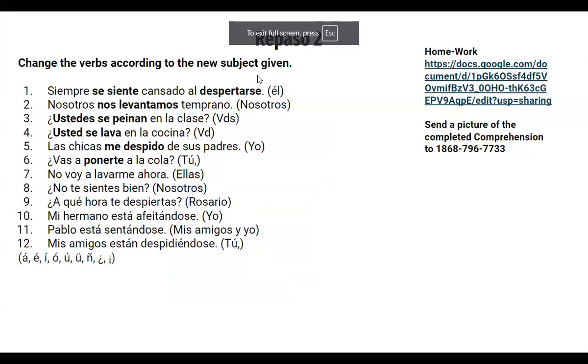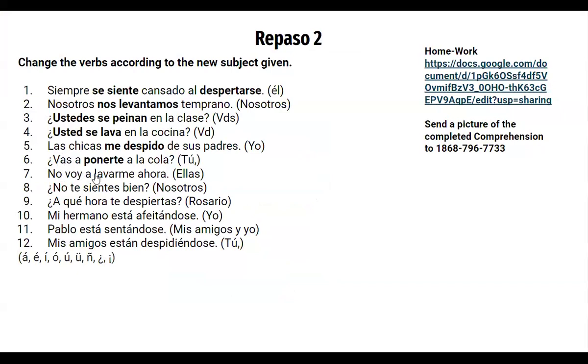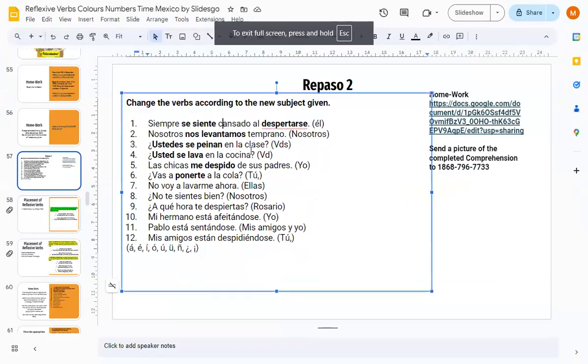All right. So, no voy a lavarme ahora. And we want to change this to ellas. So we need to change lavarme. And also we need to change voy, but voy is not reflexive in this sentence. All right. So just for quick reference, let's put the pronouns right down here. So the pronouns are yo gets me, tú gets te, él, ella, usted. So y'all could put the answer for seven in the chat. What would it become? Gets se.